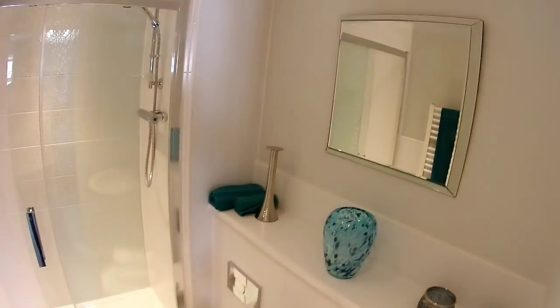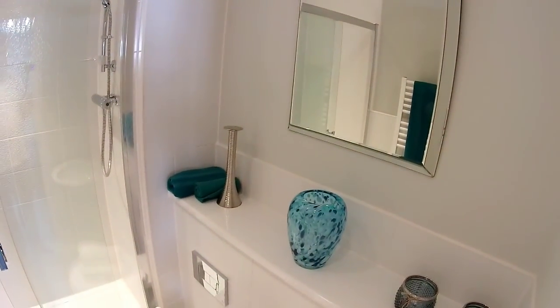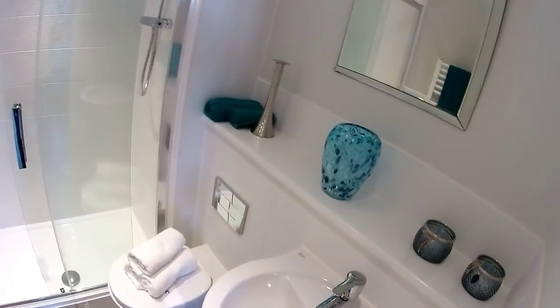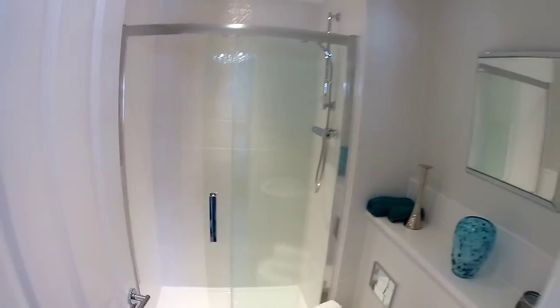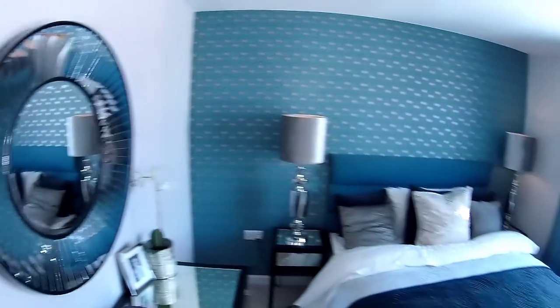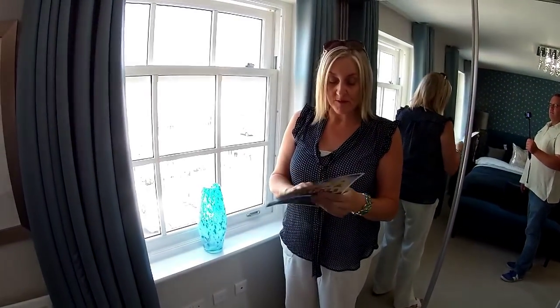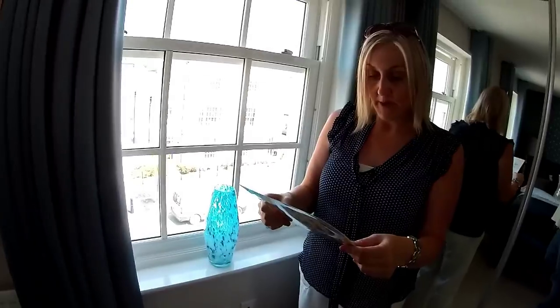Have a little look at the ensuite. Again, pretty much the standard of the last ensuite we looked at. Exactly the same standard and tiling. Pretty consistent, aren't they, with the sanitary ware. So, as I said, both bedrooms on this floor have an ensuite. But there is an additional bathroom as well, isn't there? Yeah. Beautiful. Wow. What a great house. Not disappointed at all. No.